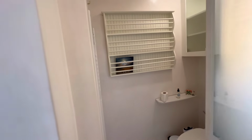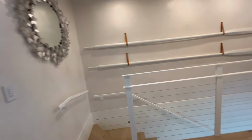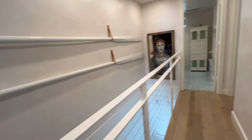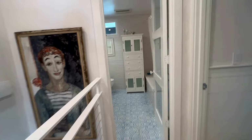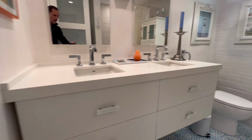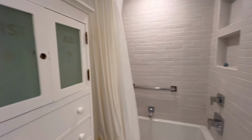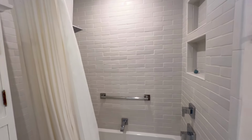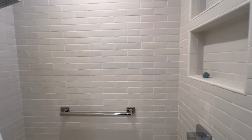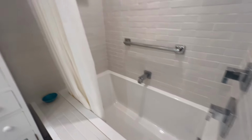Stack your reading material. And then at the end of the hall here, we got another bathroom, dual vanities. Again, great use of different materials. Look at this, a really slick subway tile. It doesn't look like most subway tile you see. It's quite long, so the shape is a little different, and there's a little tone to it that's a little different. This has got a soaking tub in here.